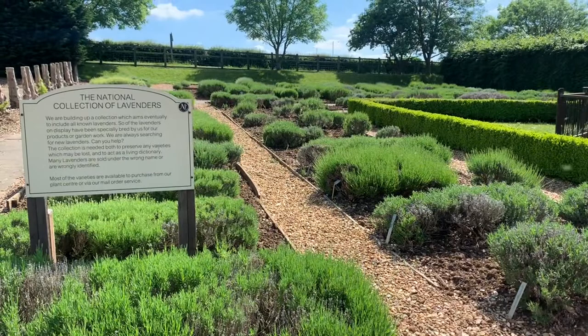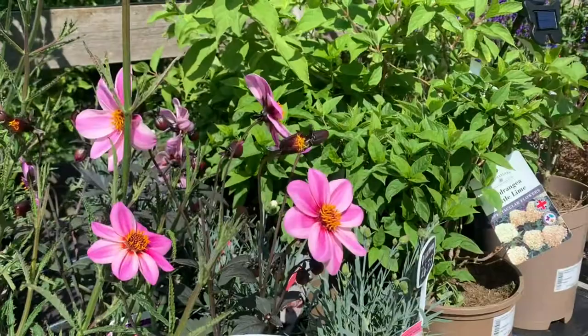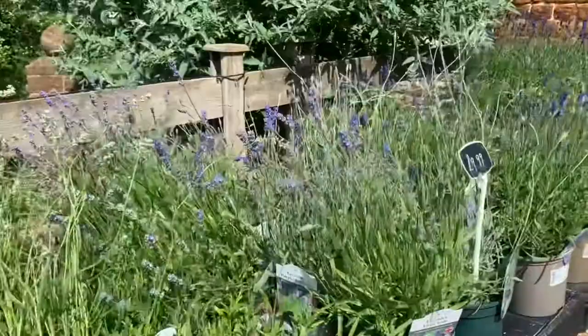Sadly, it doesn't look like any lavender is out yet, but I reckon if we were to come back in a couple of weeks, it would be a different story. Hey, at least we get to see some lavender today. Beautiful.